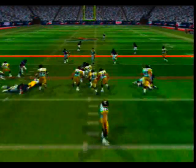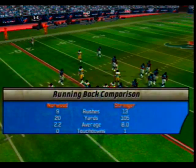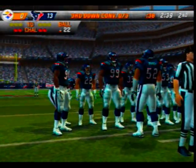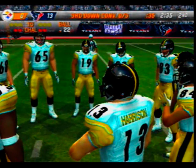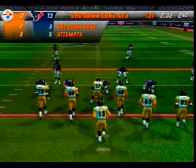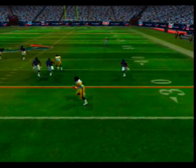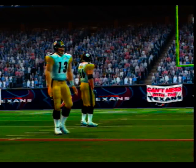The Texans come out of the nickel pack. Black comes up to make the play at the 22. So let's take a look at how this back compares to the opposition. Ball on the 22-yard line. The defense lines up in the nickel. Throwing. He hits his receiver. Orlando is there for the tackle.